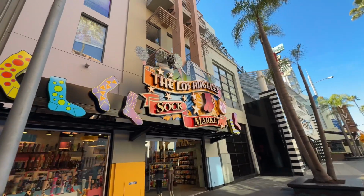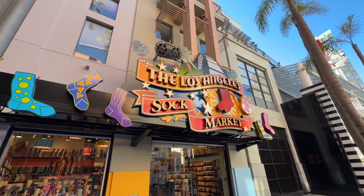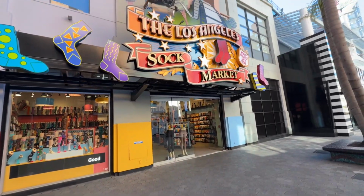I mean, no offense to the sock place, but I'm surprised this is still here. This has been here for a long time, and another one of those shops that I don't know if it'll survive. Now, there might be a few things happening here. One, a lot of these places have been here for a long time, and Universal might be wanting to just start from scratch. They might want to just bring in a bunch of new tenants to breathe some new life into CityWalk. And we see this across the board with places like this.